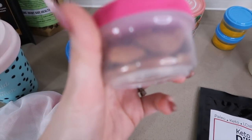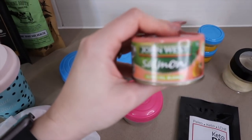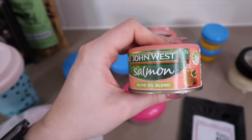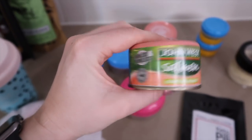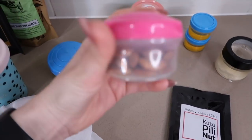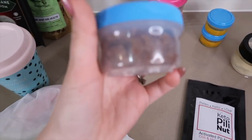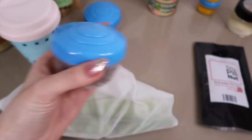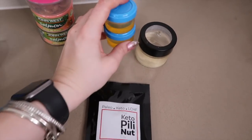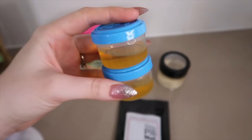I've got some almonds in here, which I love to have with this John West Salmon olive oil blend. Super good and easy to take away in the little tin, and it pulls away. And I've got two serves of almonds, so 60 grams of almonds. I've got my homemade pecan and almond butter to dip my celery sticks in. I've got two shots of MCT coconut oil.